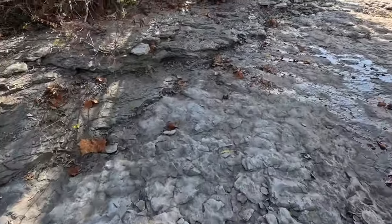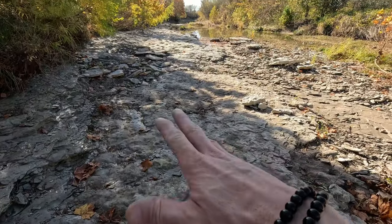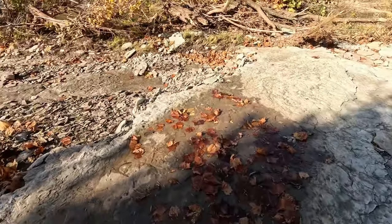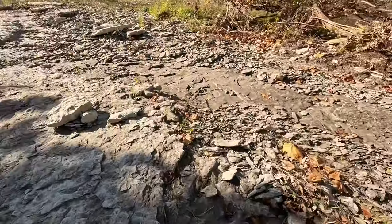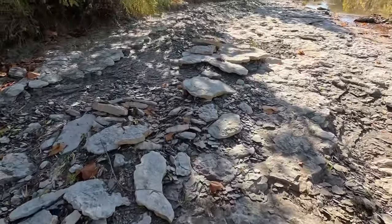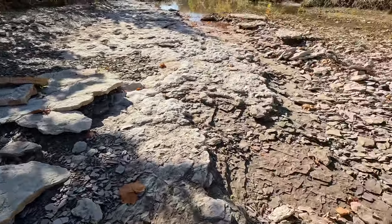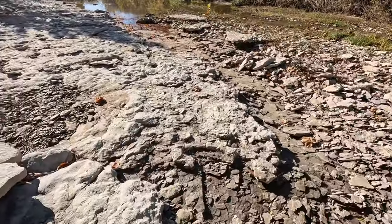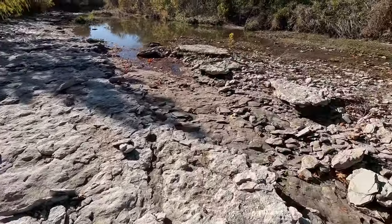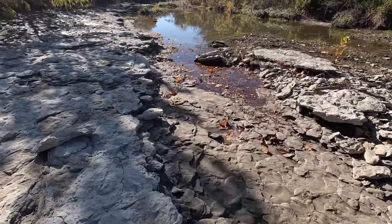Incredible. Big ammonite just laying there. God, yeah, look at this. This has all been just pushed around. Awesome. Just what we need to find some fossils. There's just so many layers. That's a layer. That's a layer. And it just keeps getting erosion. Just keeps eroding away, spitting out fossils.